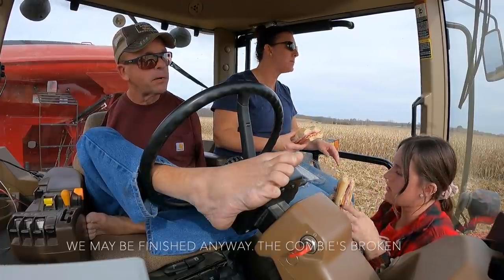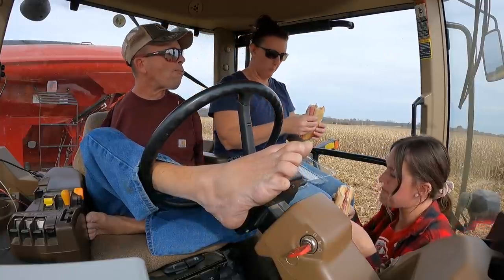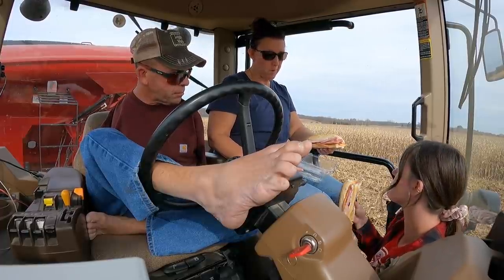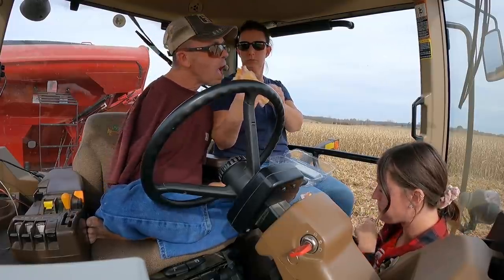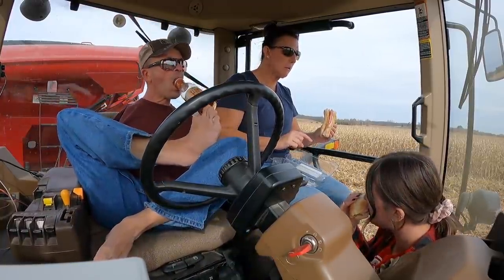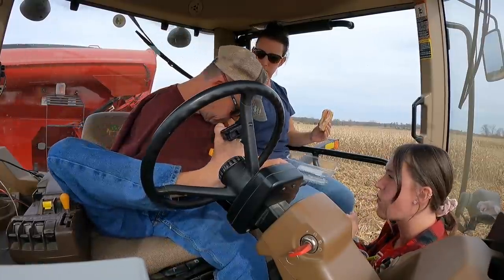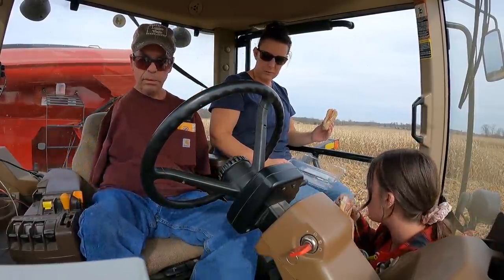Maybe finished anyway, the combine, right? Dad thinks, they think there's a gearbox. Want to show the camera what's going on while we're in here? They think a gearbox is going out on the combine. That's fun.